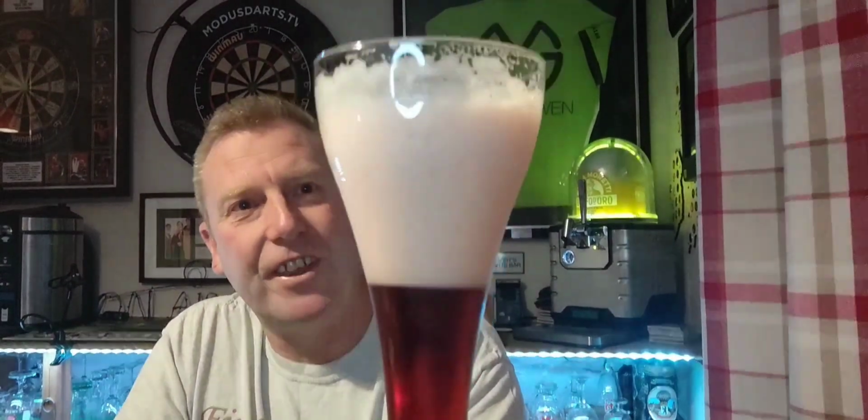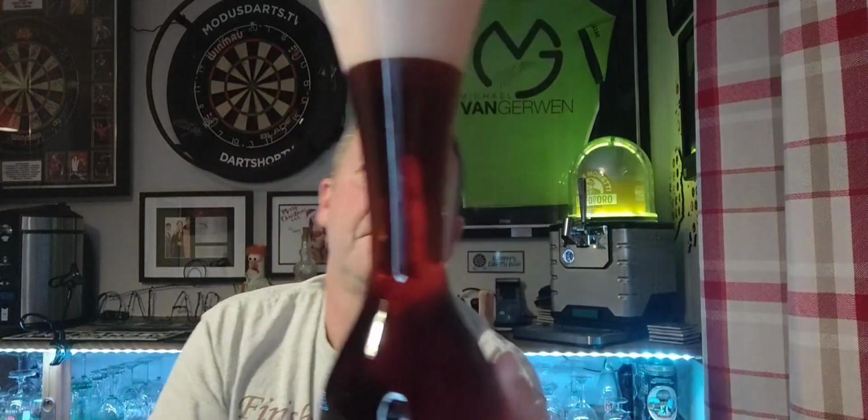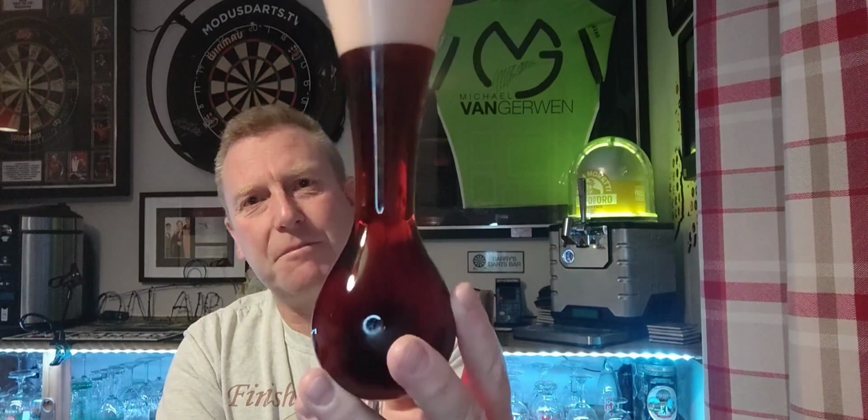We've got a lovely, thick, creamy pink head with a typical sort of cherry colour in the glass. I'm not seeing a lot of bubbles going up, but I'm sure there is some. Now, like I said, set at 6 degrees, but this still feels pretty cold to be honest.